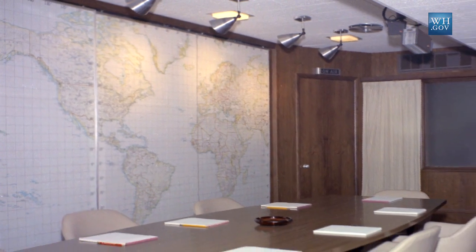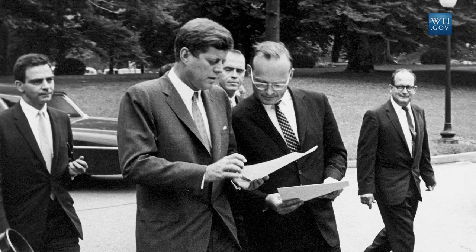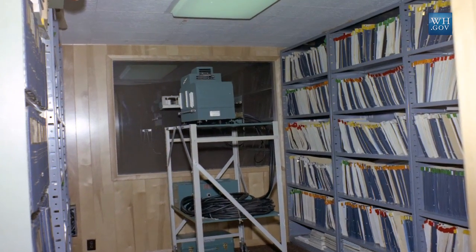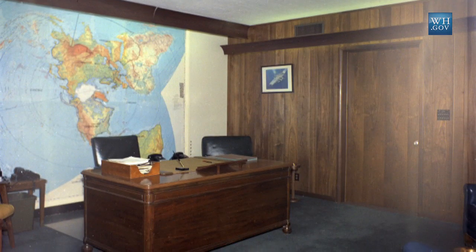The White House Situation Room was created in May of 1961 by the then National Security Advisor, McGeorge Bundy. They had a voracious appetite for information, particularly President Kennedy. And in response to that need, they felt the desire to create a communications center here within the White House.